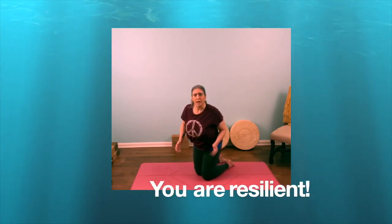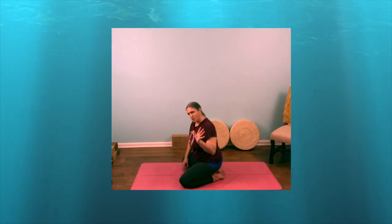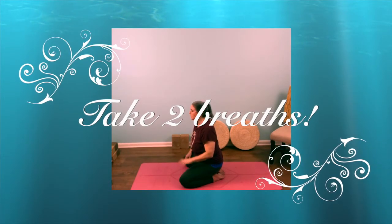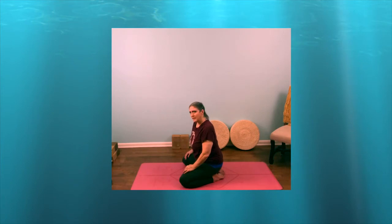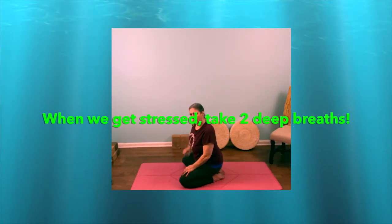And I want you to notice that you feel better right away. We're really resilient, okay? That means that we recover quickly. So sometimes when we think something is too much for us to handle, we just need to take a moment and take two breaths, just like we did in that pose. And you would be amazed at how much more relaxed you feel just by taking those two breaths. Something I like to say is, when we get stressed, take two deep breaths.